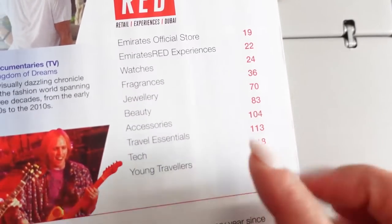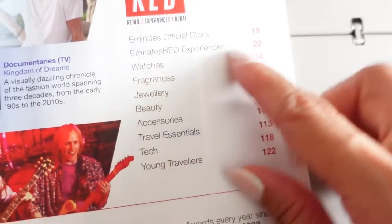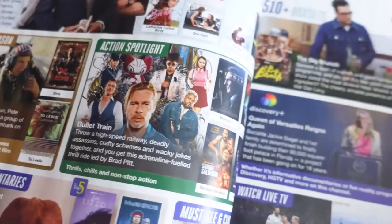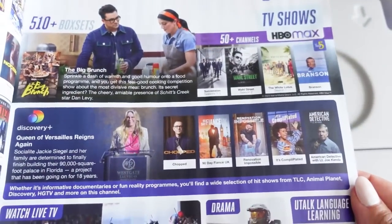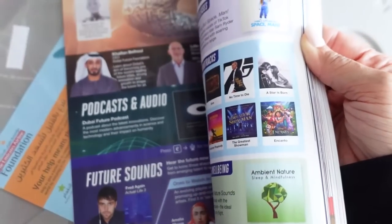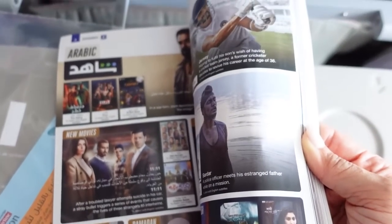And then all the shopping. Oh, Emirates Red. So that's the website. You go to Emirates Red, and then they have a promo code to save 10% off your first order. So the first few pages are just all the shows that they are offering to play on the screen. Let's flip through it. Skip, skip, skip.